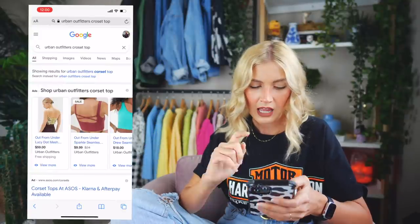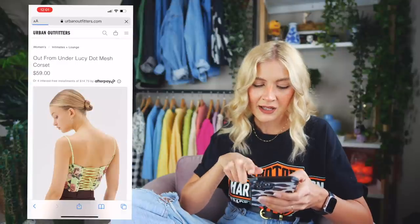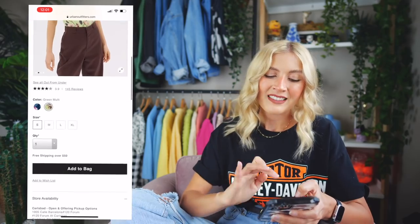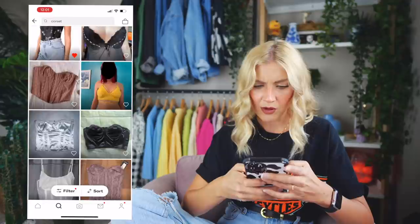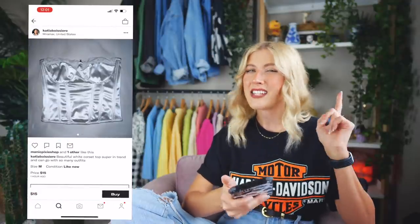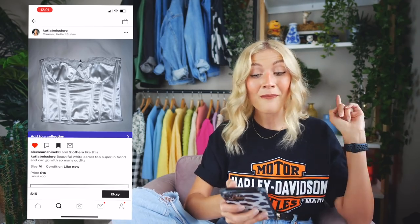So they don't have it still, but I think this one is basically it. It's similar. This one is $59, so $90. It was probably about $59 as well. This one, oh, look at that shininess. Oh my goodness, I really like this. I did want a corset top with like straps, but I am gonna heart it. I may honestly get it.